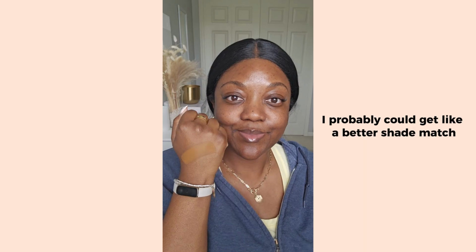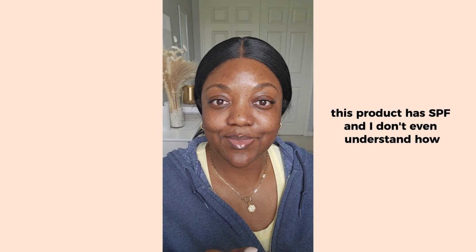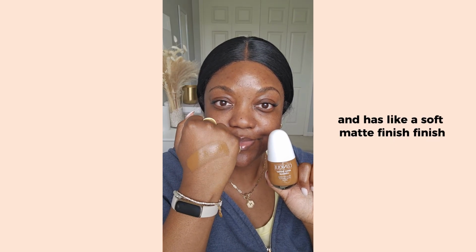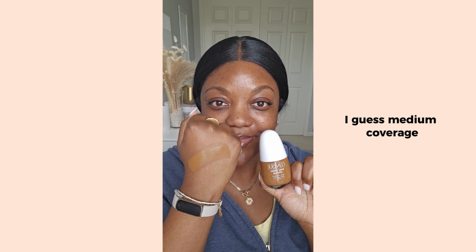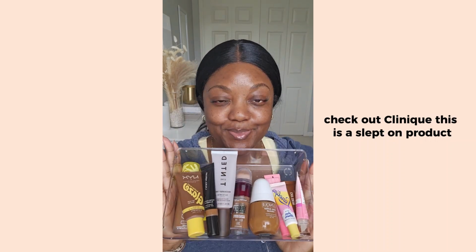I probably could get a better shade match, but once I blend it in and everything, it looks perfect. This product has SPF, and I don't even understand how because it's just so even and smooth and has a soft matte finish. I love this product. If you're looking for something that is medium coverage, medium and buildable, and has SPF content, check out Clinique. This is a slept on product.